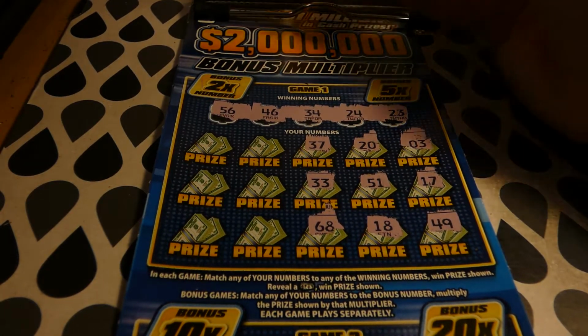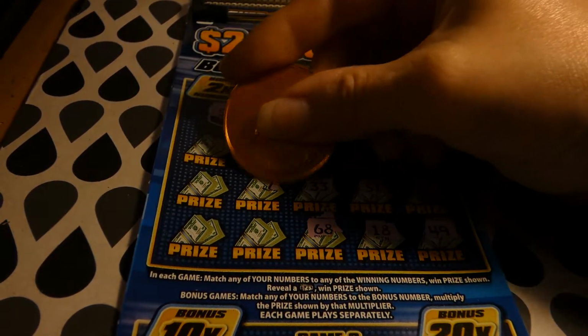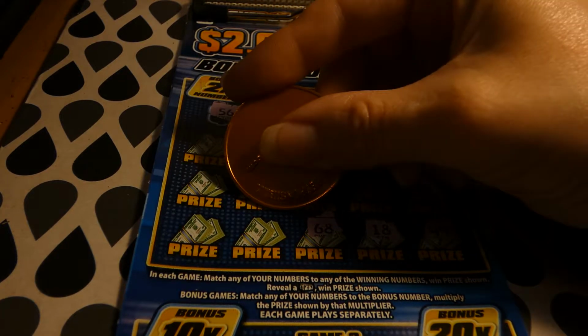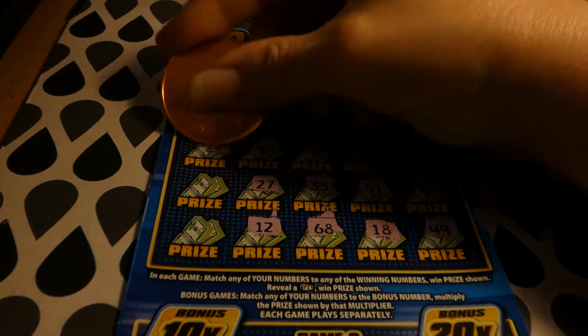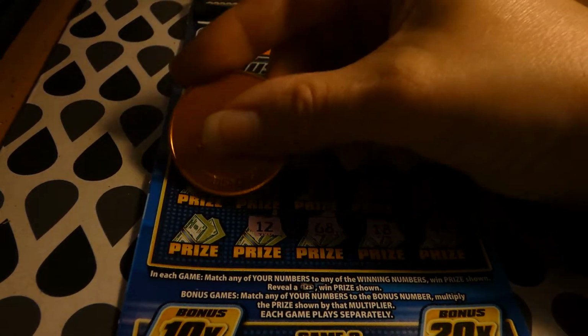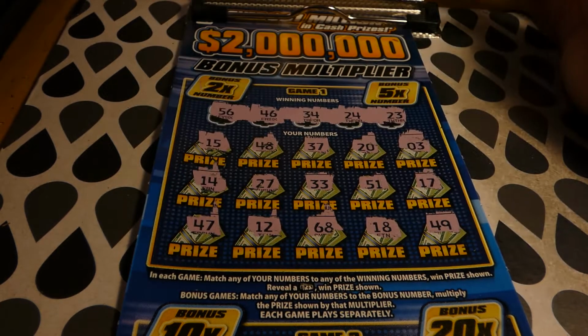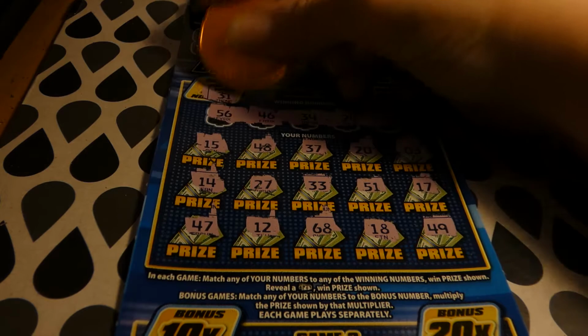68, our highest number is 56, 48, 27, 12, 15, 14, 47, one off. All right, so our 2x number is 31.